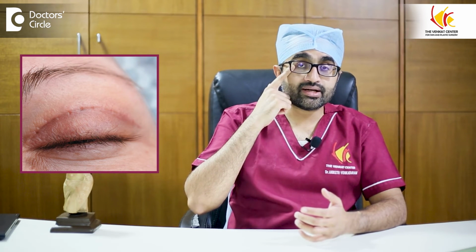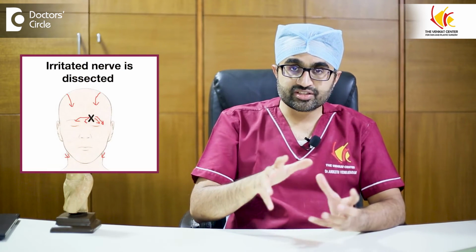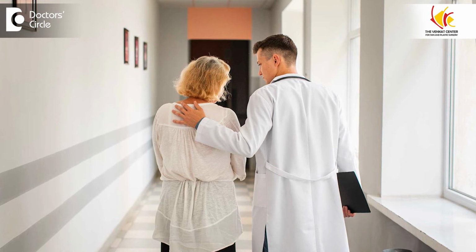So for the supraorbital nerve, we make a cut in the upper eyelid and that gets hidden in your eyelid crease. No one can see it. For the temporal trigger point, we make a cut inside the hair bearing area so that the scar comes inside the hair, no one can see it. For the occipital, it's in the back of the head, again no one can see it. So we make the cut, we dissect out the irritated trigger nerve, we release it from everything that is irritating it, and then we put some stitches and close it. There is no admission, you go home the same day.